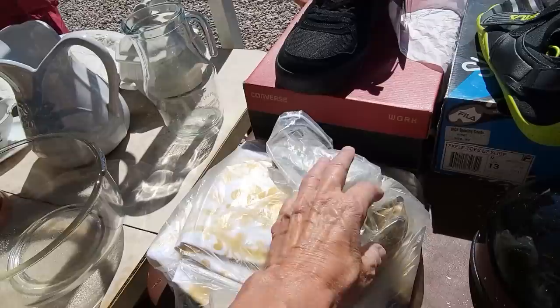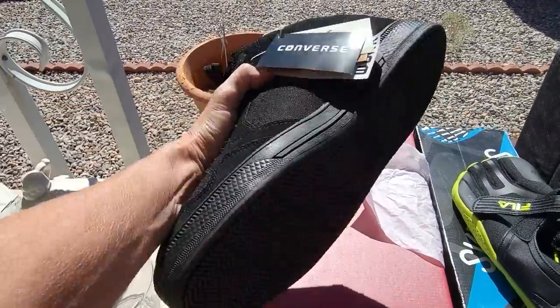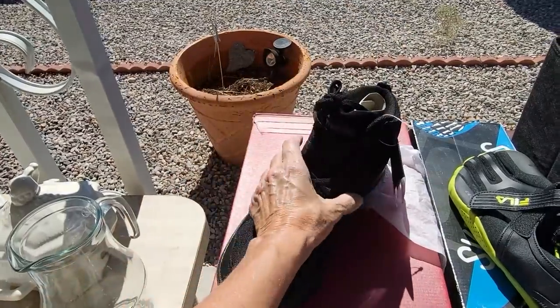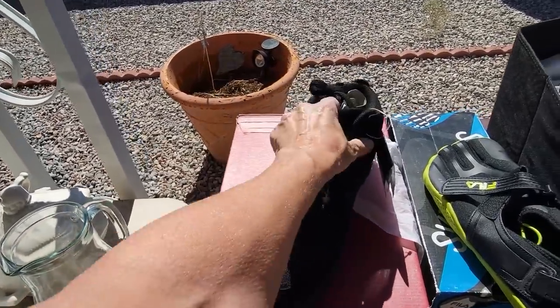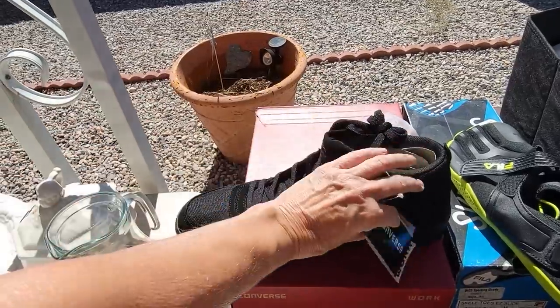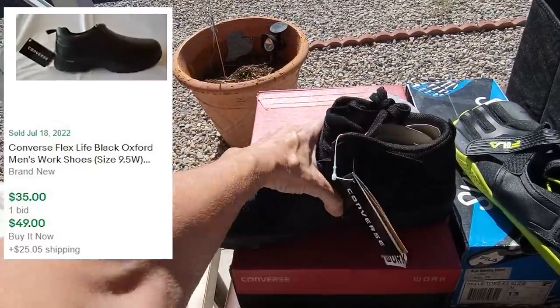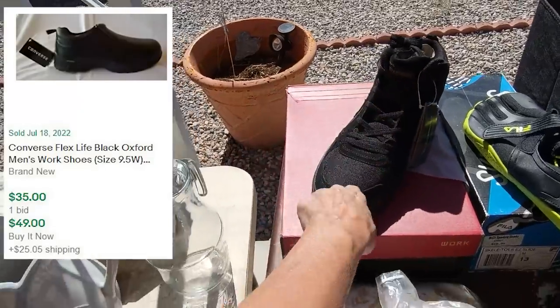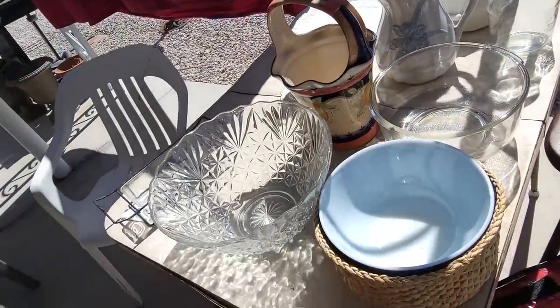We do not. Usually we try and plan our meals. Some nice brand new Converse. How much are your Converse? She wants $50 for this. 50. These are kind of like the shoes that you got, only they're Converse. All right.